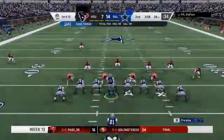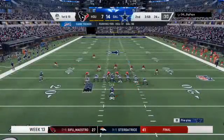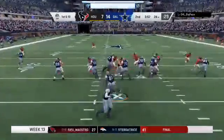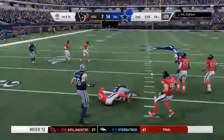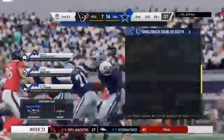Ready. About set for this next drive by the Cowboys offense. 22 jet bomber. They'll start the drive with Elliott. And from the 25, they work this to the 29, a gain of 4.